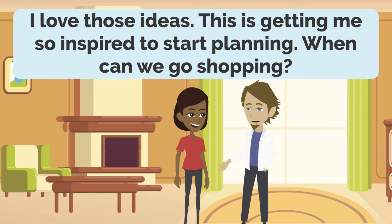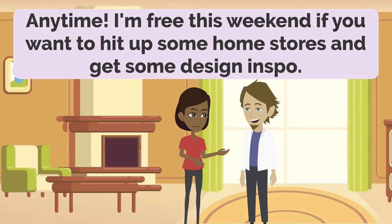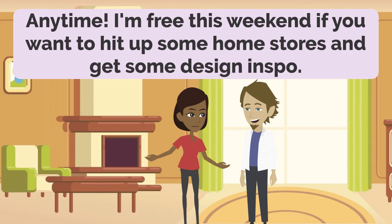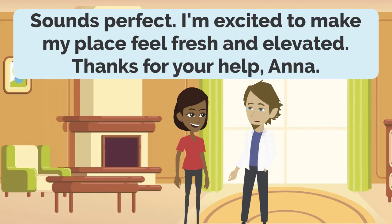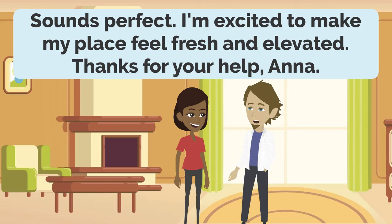I love those ideas. This is getting me so inspired to start planning. When can we go shopping? Anytime. I'm free this weekend if you want to hit up some home stores and get some design inspo. Sounds perfect. I'm excited to make my place feel fresh and elevated. Thanks for your help, Anna.